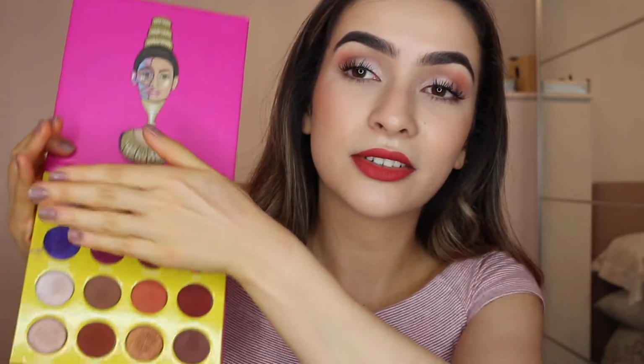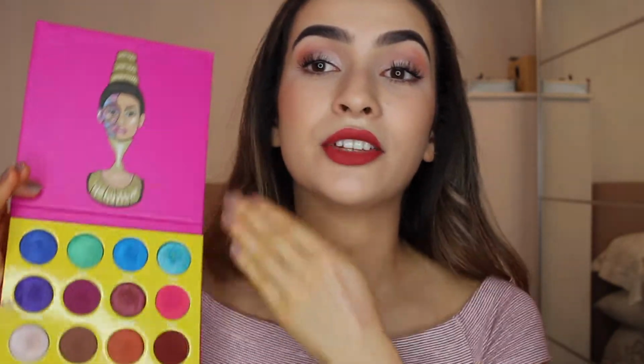So the next products I want to talk about are two eyeshadow palettes. They are two different eyeshadow palettes, but this one I feel like you would definitely expect to be my favourite. This is the Juvias Place Masquerade palette. I've used this in every tutorial I've ever done. It's amazing. Look, it's got everything you'd ever need. This is a nude palette, and then you have these pops of colour. You could do so much with this palette.